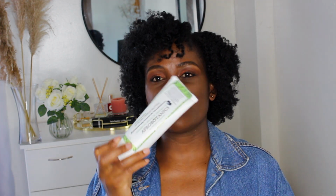So what I did was to flat twist my hair. After using this product, I went ahead and used the Afrobotanics leave-in conditioner, as well as the African triple butter by Afrobotanics. I haven't reviewed these 2 products yet. Let me know down below if you want to hear about these 2 products, and I will make a video and tell you guys all about it.